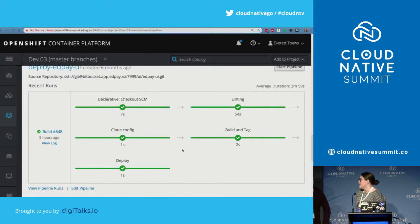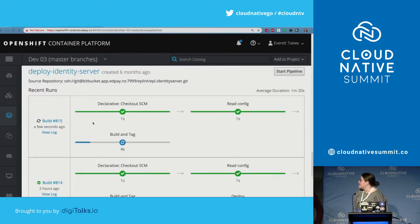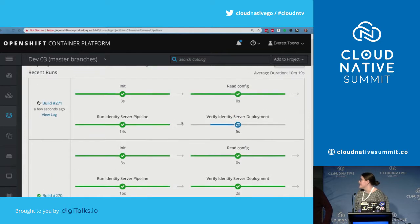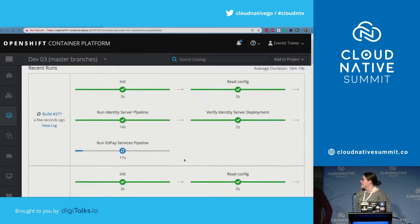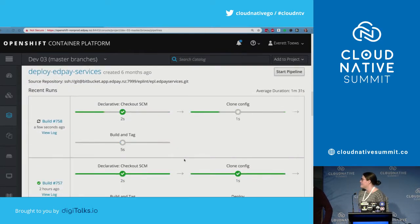This master pipeline here, or environment pipeline, kicks off all our other pipelines, the ones that build and deploy the services. The first step there was to clone some configuration, and now deploy the first part of our stack, which is our identity server. This service pipeline reads some configuration, builds and tags our container, and deploys it. And the environment pipeline verifies the deployment is what we intended to deploy.